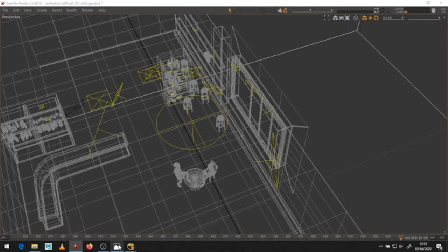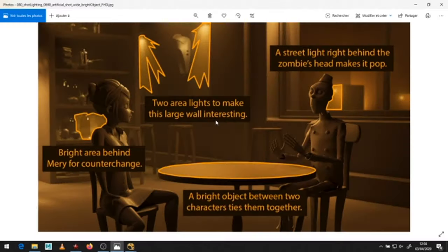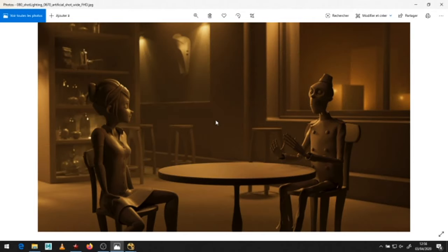So, change of plan. What I've just been showing you, master and shot lighting, it's 2 weeks of hard work. Honestly, I struggle, let's be honest. But what's the issue? I'm still not satisfied with the look, okay? So clearly the lack of shading and texturing does not help, but I feel like I'm missing an opportunity. What opportunity? Colors, okay? Everything is monochromatic, okay? There is shape and everything, but I'm not convinced.